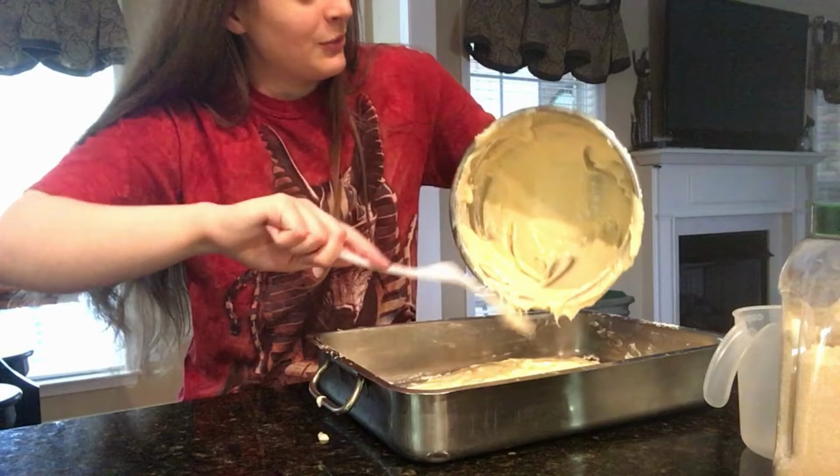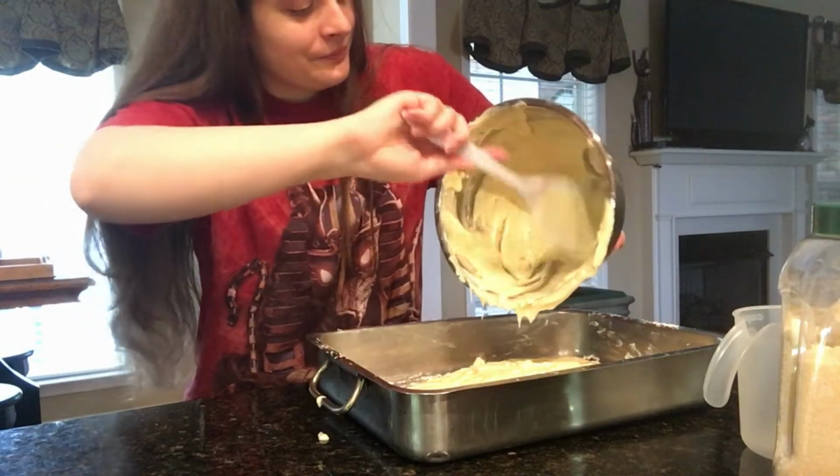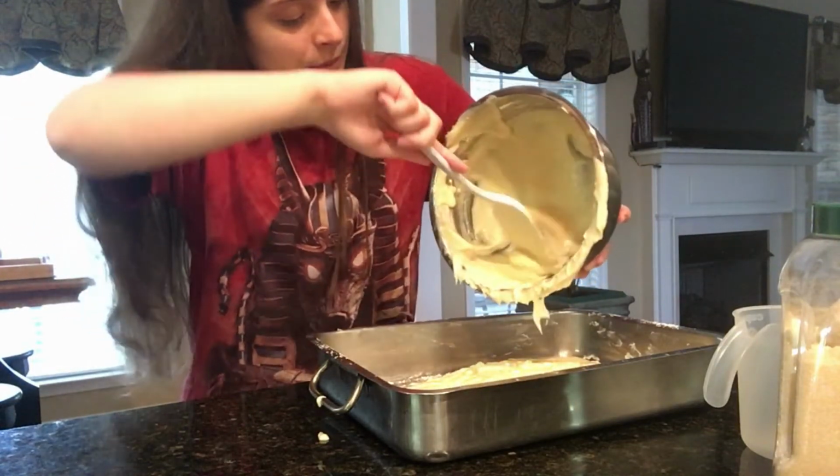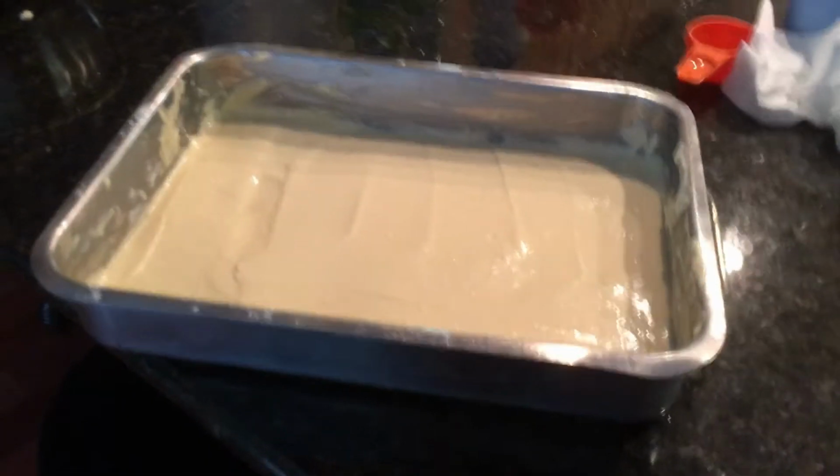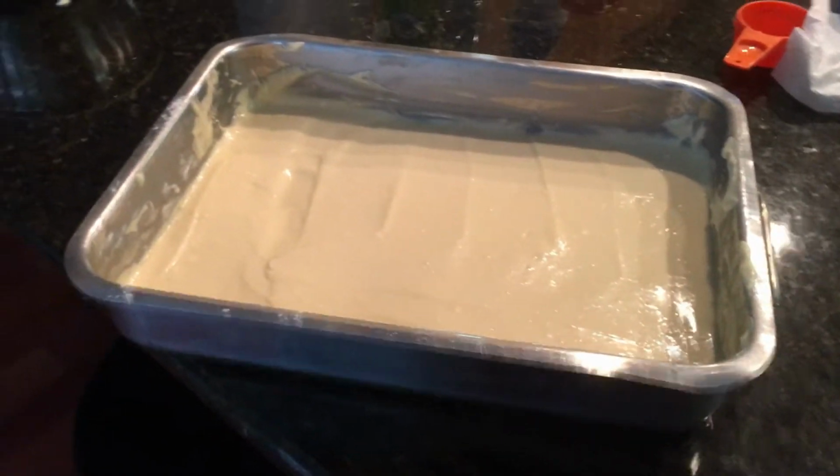Yeah, that doesn't look too bad. I'm watching this as it's happening. Yikes, maybe I should have stuck with the round cake design. We'll figure it out, guys, don't worry. All right, guys, there we go. That's the cake before it goes in the oven.